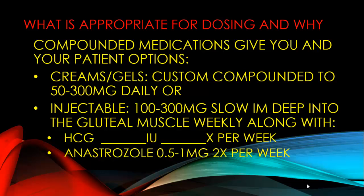Again, anastrozole 0.5 to 1 milligrams 2 times per week. I use all kinds of combinations: 0.5 once a week, 3 times a week, every day for a certain period of time. And in some patients who are very sensitive, I actually give it to them every other day automatically.